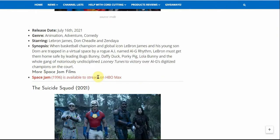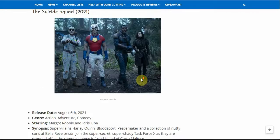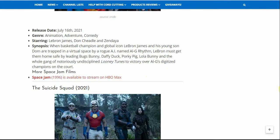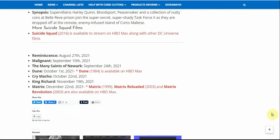And just going down, the Suicide Squad, that's coming out August 6th. That's going to be a good movie. Will Smith isn't in that one. Pretty much a whole new cast. Just going down, The Matrix, supposed to be coming December 22nd. With everybody kind of being lax on COVID, we're going to see if hopefully they still do the same day theatrical releases. Hopefully that doesn't change.